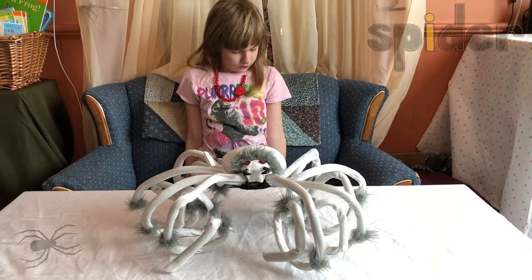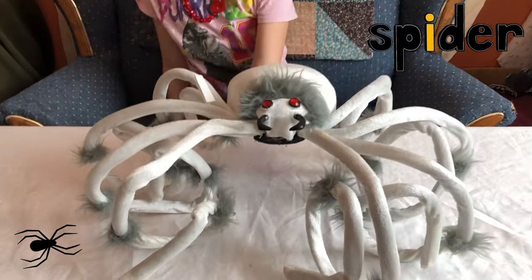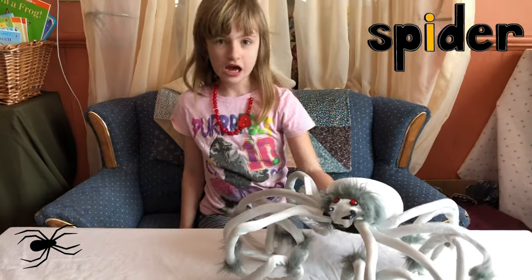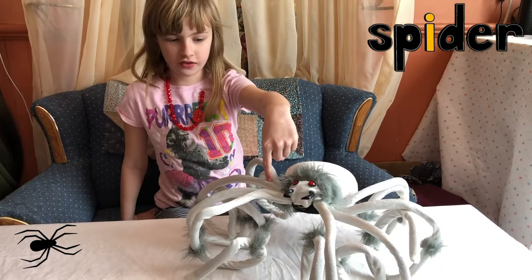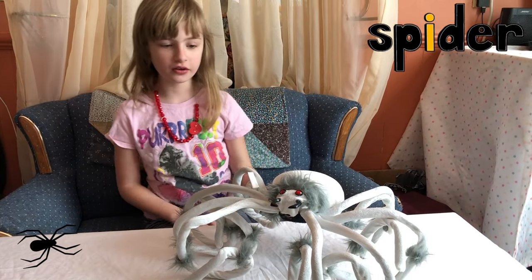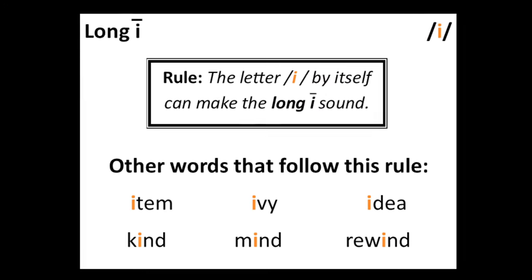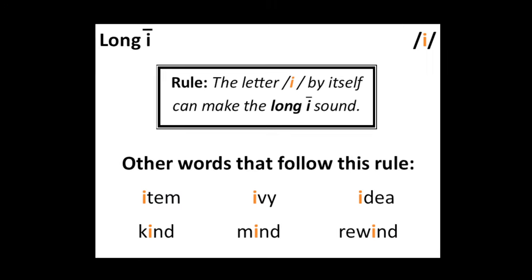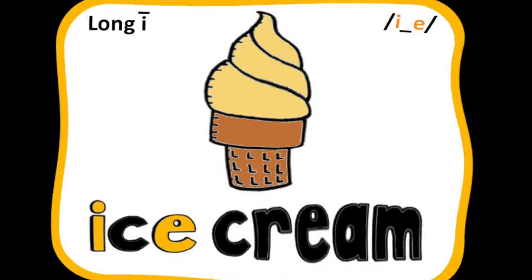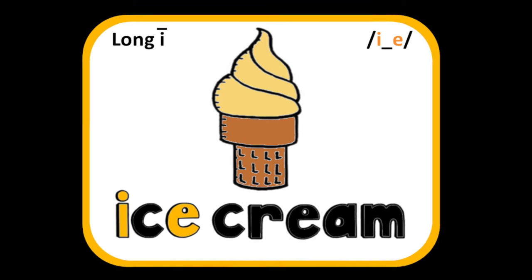Ruby is going to show us this toy spider. What can you tell us about this spider? Well, it's so scary looking. How many legs does a spider have? It has four legs on this side and four legs on this side. And 4 + 4 = 8. So the spider has 8 legs. Other words that follow this rule are item, ivy, idea, kind, mind, and rewind.